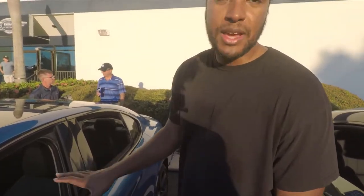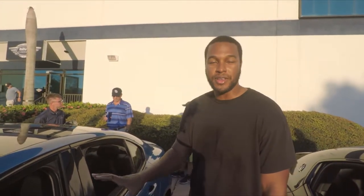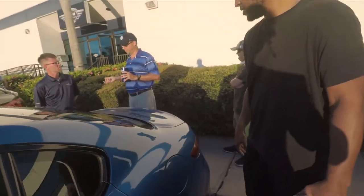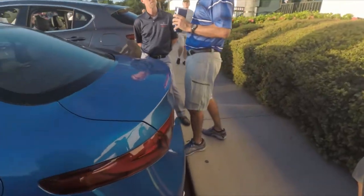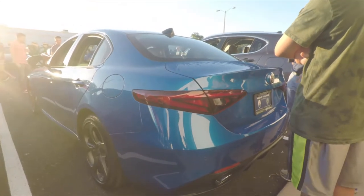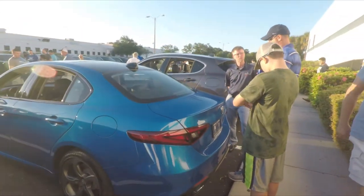So baby, shout out to you. I will get you this one day soon. So take a look at the back of this. Take a look at your future car right here. And then for her, I will replace the G with a J and spell out her name on it. Especially for her.